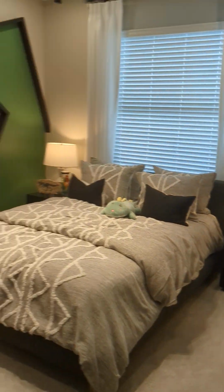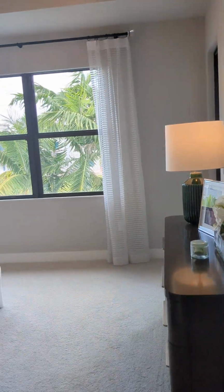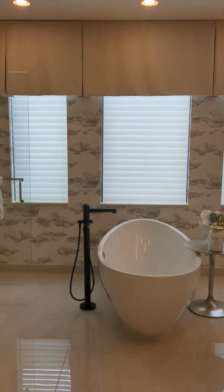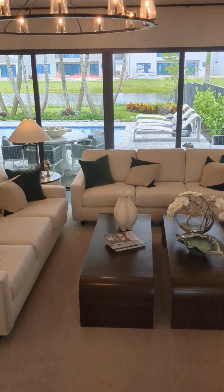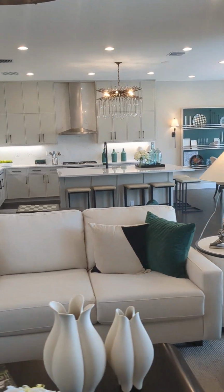All righty. And if we're going to take our little tour, we're going to go out to the pool area, kind of give you an idea. That's the master and the master bathroom. And we will go down to the pool area. All righty. Very nice and open and airy. Just like I said, there's tons of windows, tons of light. It's very, very nice.